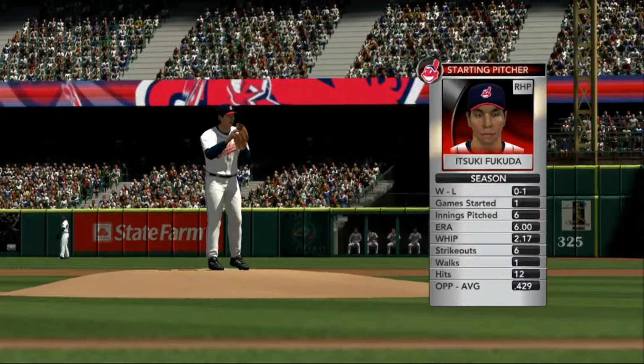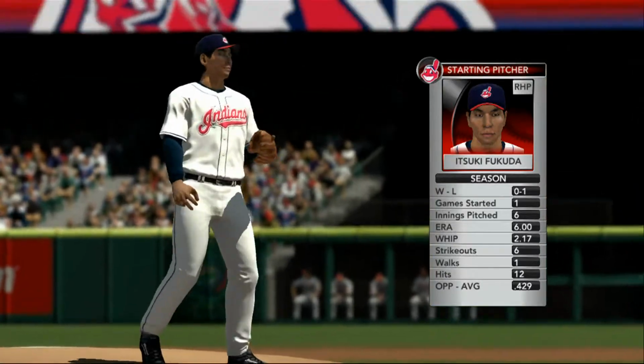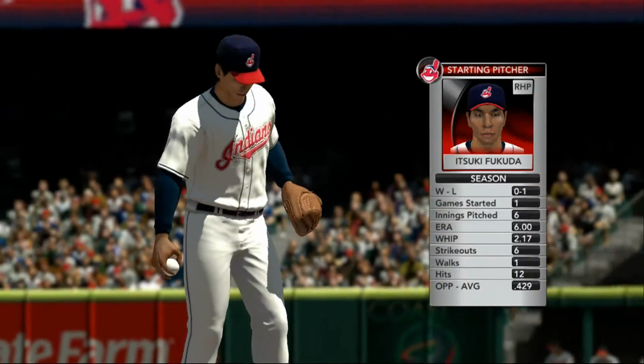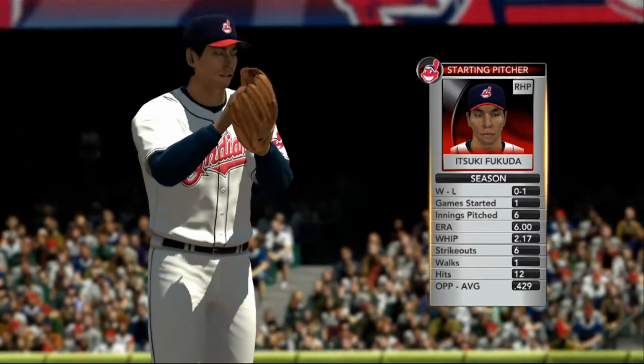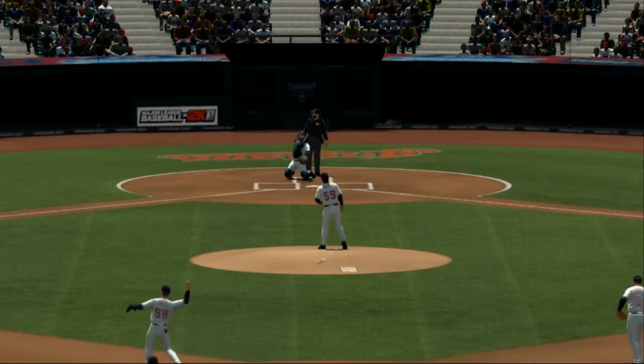Here's a look at Cleveland's starter. And as he gets going against these Baltimore hitters, what do you think we're going to see? A pretty even matchup right here. Quality right-hander against a quality lineup. And oftentimes we say good pitching beats good hitting. We'll see if that prevails in this one.